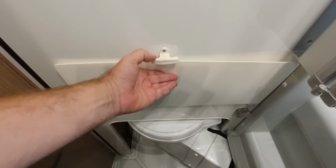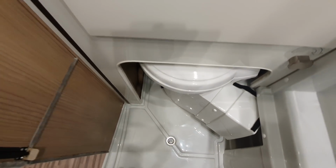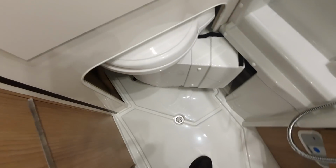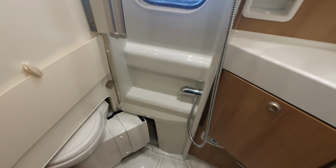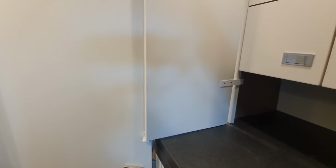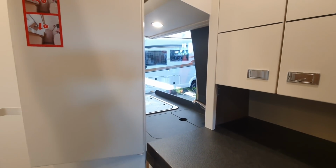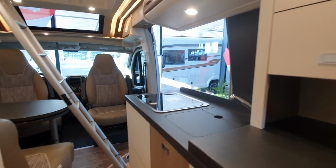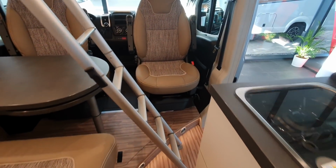Niesman Bischoff put slide out toilets in one of its liners a few years ago. A friend says there's no problem with them, so I mean, he's got one of these vans. Okay, good. So there's that.